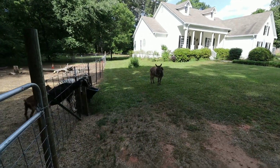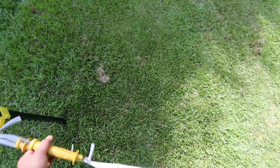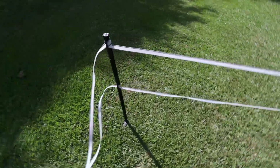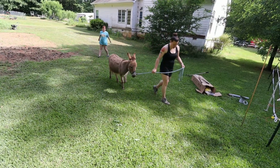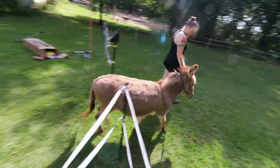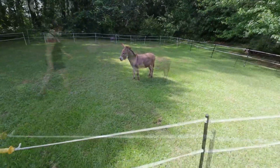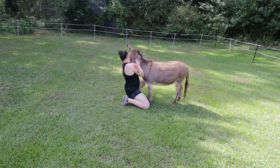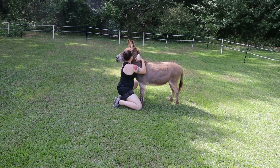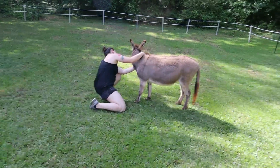They say they will remember their spot for 25 years. Hasn't been that long. Luna. Come on. Good girl. Yay! Well, this is your new area for now, Fiona. Can I have a hug? I missed you so much. Oh, my beautiful donkey. I missed you. Fluffers, you look great. You look so good.